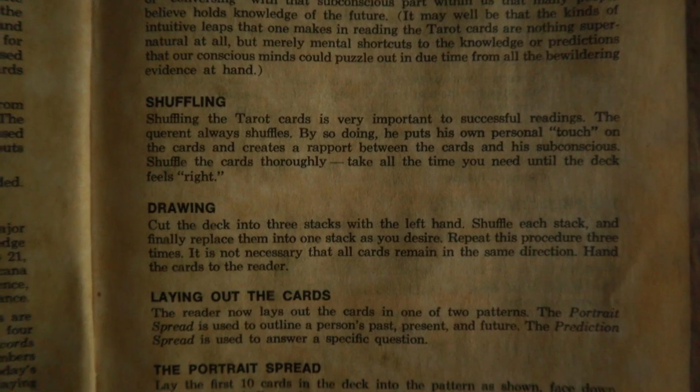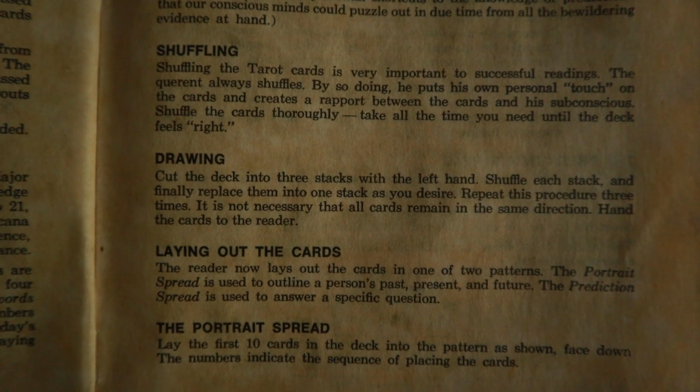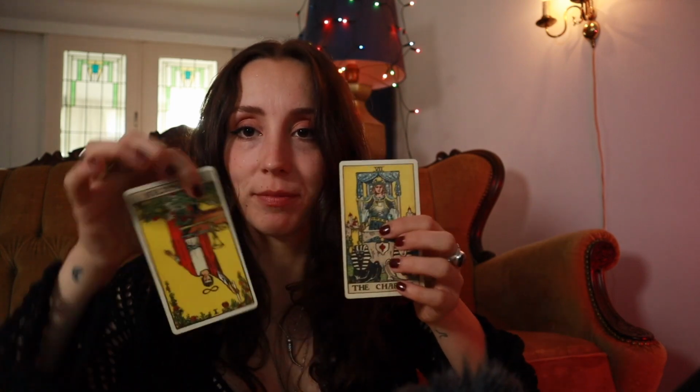Oh, okay. And here's the very traditional drawing, meaning drawing card. Cut the deck into 3 stacks with the left hand, shuffle each stack, and finally replace them into 1 stack as you desire. Repeat this procedure 3 times. What work? Man, just shuffle, cut the deck once, and pick your cards. It's not necessary that all cards remain in the same direction, meaning some of them are upside down, right? I guess. I've stopped doing that.